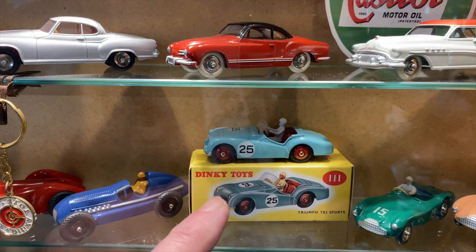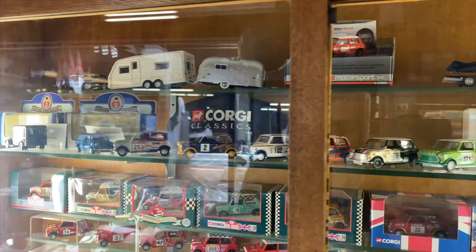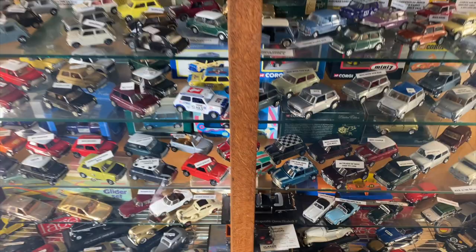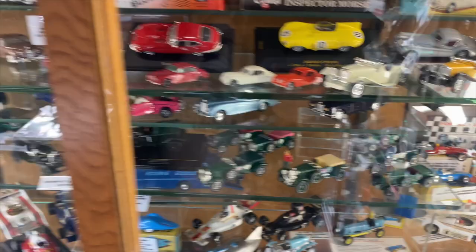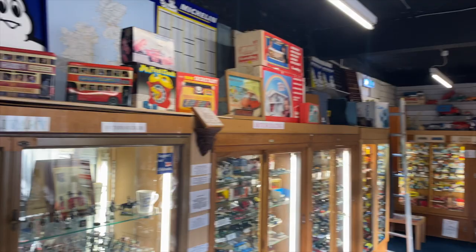Oh, there's a pink one. The salmon one, should I say. Minis. Lots of minis. There's Mr. Bean's mini. Bentleys. Look at those. Ooh. Do not touch the Dalek. Top as well. There's just things all round.